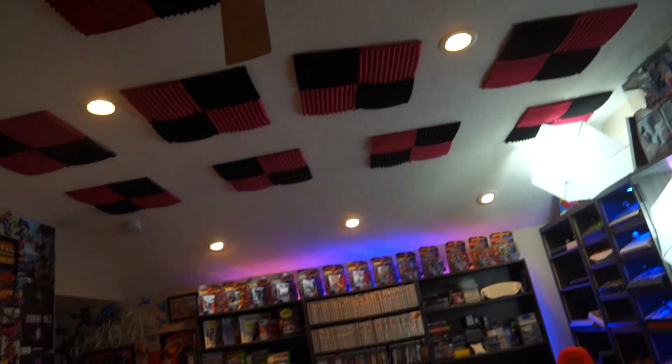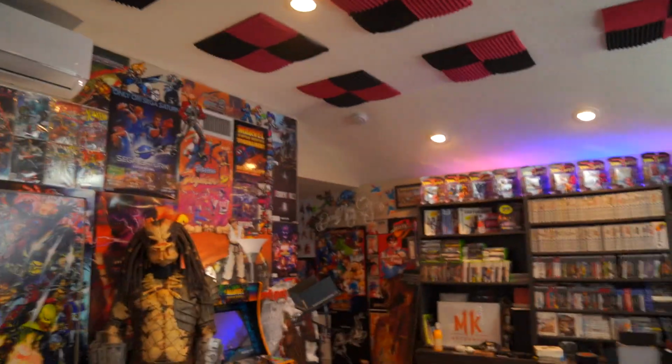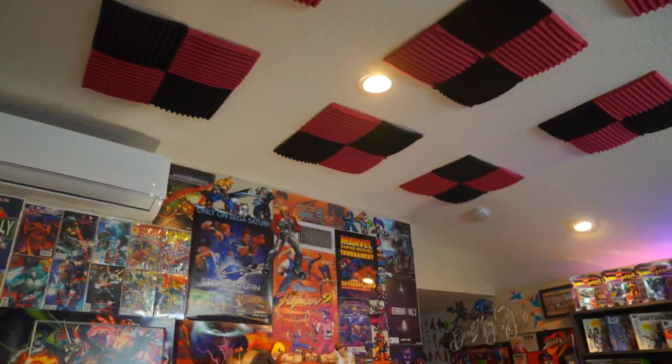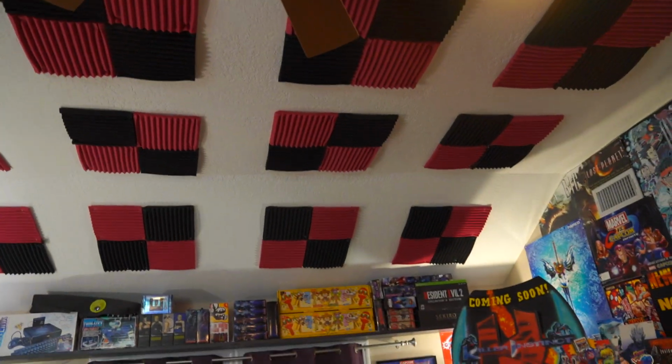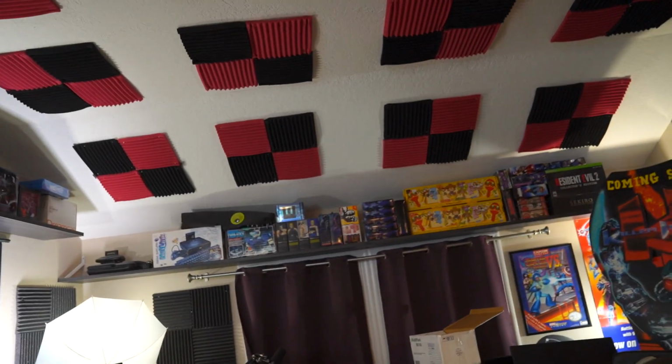majestically in the corner. You'll also notice that the damn ceiling is covered with as much sound dampening as possible, because when we first moved in here, oh my god, dude, the place sounded so echoey and terrible. Hopefully it's sounding a little bit better over the past couple of years. And doing stuff like this, even though it was back-breaking, was very helpful.